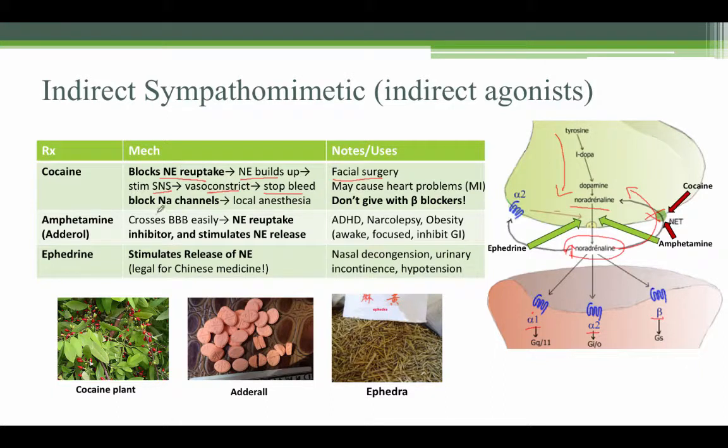Another effect that cocaine has is that it can also block sodium channels, and that's very similar to local anesthetics like lidocaine. And this is also pretty useful for facial surgery. Something that you need to know is that, hypothetically speaking, I'm not sure if there's anything published on it, but if you can imagine a buildup in norepinephrine, and you're taking a beta blocker, you would see a lot of the effects of the sympathetic nervous system then moving towards alpha-1 without getting an increased heart rate. So you would get an increase in bodily resistance through vasoconstriction, but your heart can't speed up to compensate. And this can make an MI, or a heart attack, much worse.